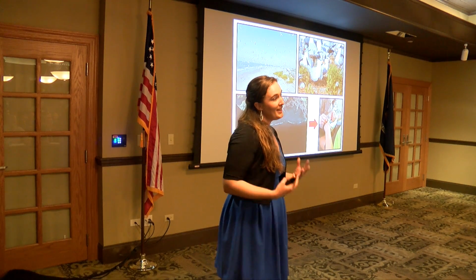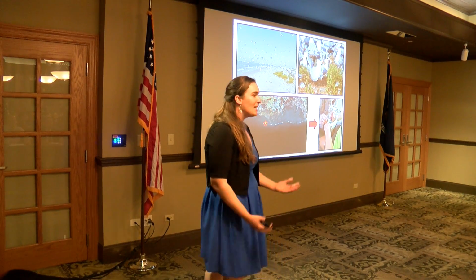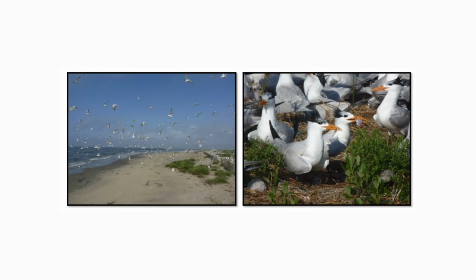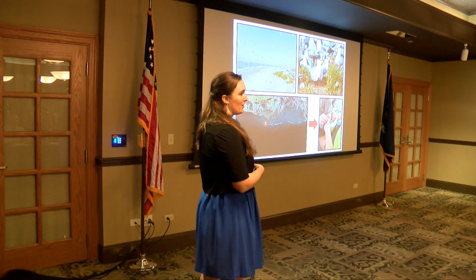Seabirds can serve as important indicators of coastal health, and in particular can tell us about the marine food resources in these Gulf waters. One species in particular, the royal tern, nests in great numbers on Louisiana's barrier islands, such as the Isles Dernieres Barrier Islands Refuge.